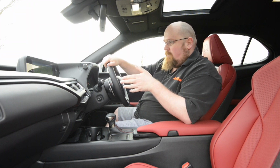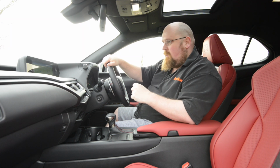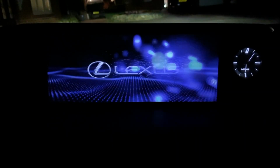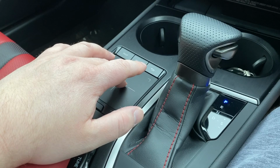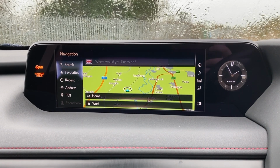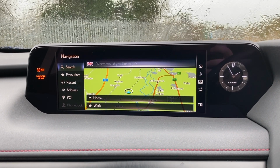So firstly, the screen. This is the upgraded screen, which is 10 inches, not the 7 inches you'd find lower down in the spec range. And I love the screen. I love the clarity, I love the animations. It is really clear to read, particularly when you're on the move. Operating that screen, however, has to be done via a trackpad system, and it's nowhere near as intuitive as something you'd find in either a BMW, Mercedes or an Audi.